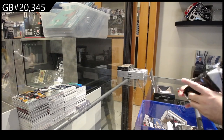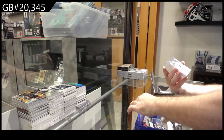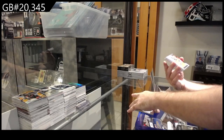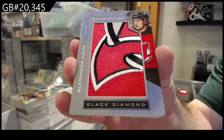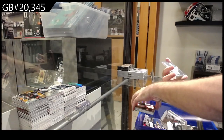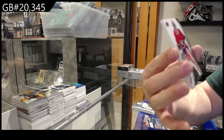For the Penguins, Sidney Crosby, 349. We've got for the Flyers, Lazinski, rookie sparkling scripts for Philly. For the Devils, rookie team logo jumbos of Holtz. Rookie team logo jumbos. For the Calgary Flames, diamond mine of Goudreau. Calgary Flames jersey. For Dallas, 249, Pavelski. And we got for Montreal, exquisite, 299, Carey Price.